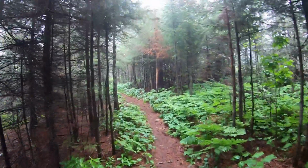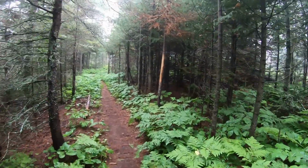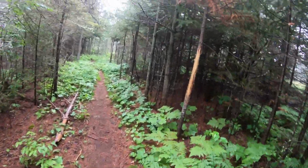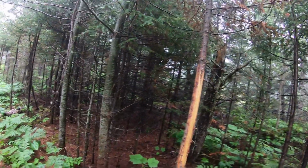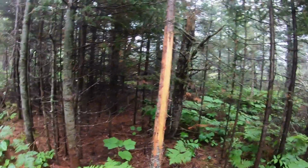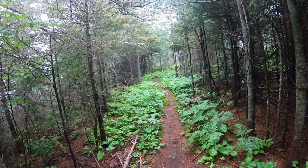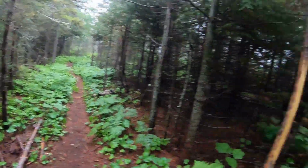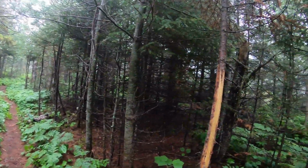I'm way up. More green tunnel, but here's another moose scrape right next to the trail. This one again is pretty fresh because it's still blonde. So there's a big bull around here somewhere. I don't know how big, but definitely making use of the scraping trees. But it is what it is.